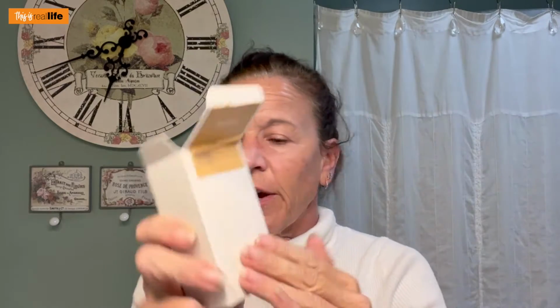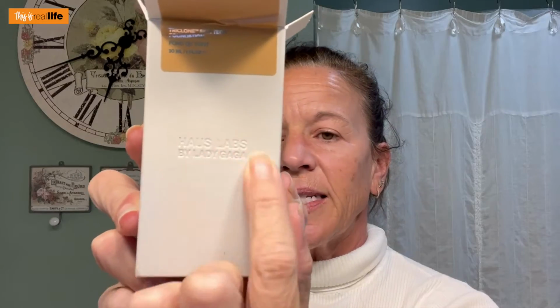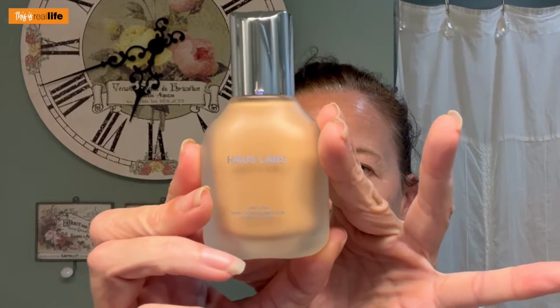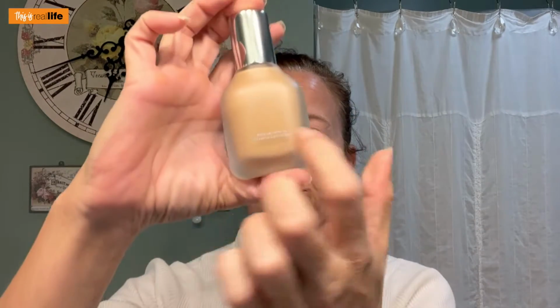Here we have it. The packaging, very nice, very minimal. I love it. You can just see like a little deboss of the Haus Labs by Lady Gaga. Again, this is 175 light neutral. Here we have the bottle. I'm sure you've seen it a million times already. It does say shake well before use right here on the back. So we will do just that.